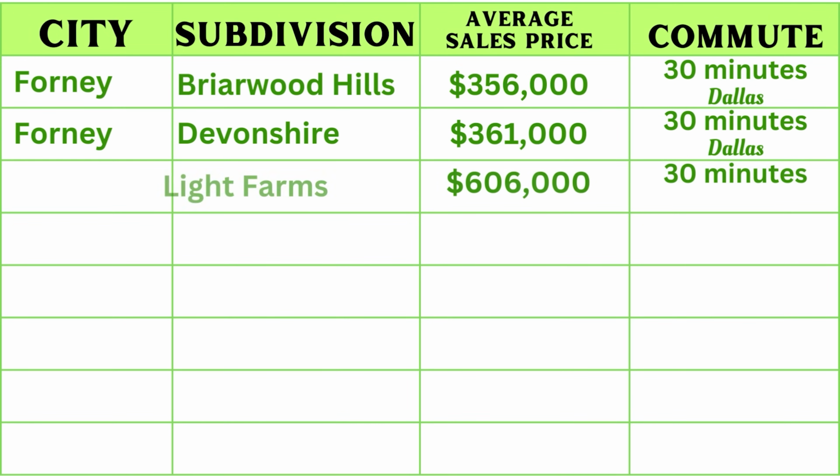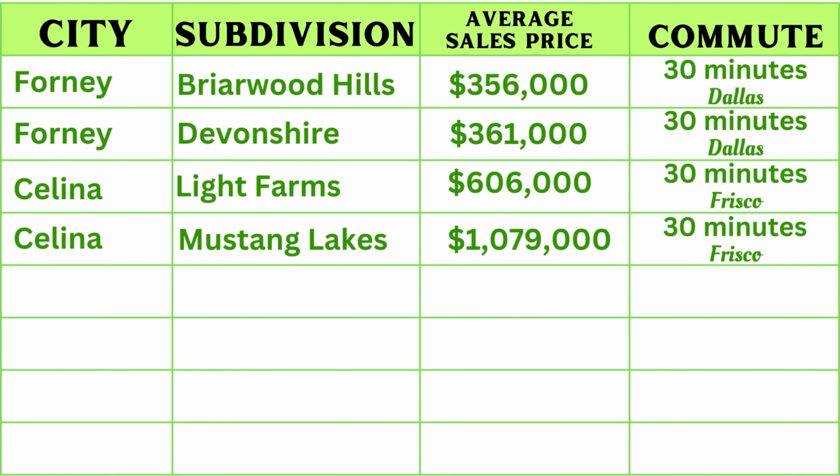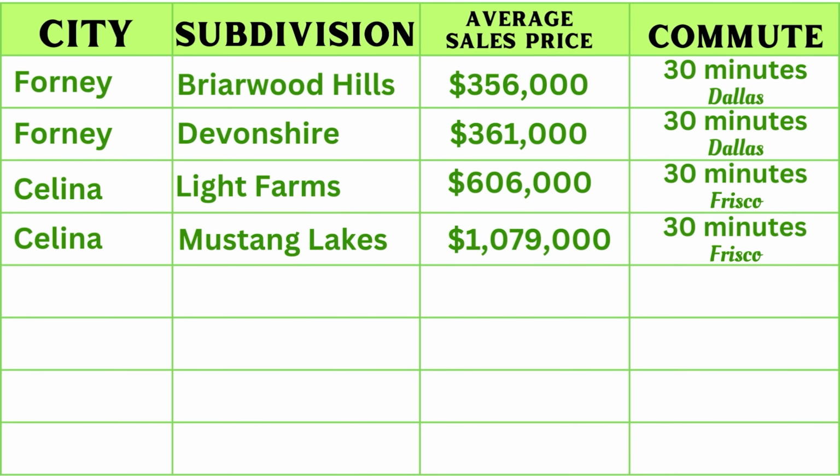So are Light Farms or Mustang Lakes a good fit for you and your family? Well, the average sales price in Light Farms is $606,000, whereas in Mustang Lakes, it's $1,079,000. In terms of a commute, Salina's not going to be a good fit if you're commuting to downtown Dallas. All right, you'd be talking about a commute time of up to an hour in traffic. But that being said, Salina is only a 30-minute drive to Frisco, and a lot of people commute to Frisco.